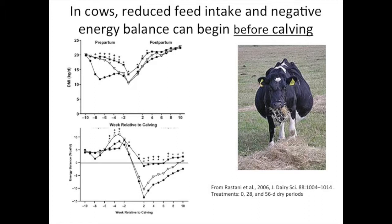And what's shown here is the dry matter intake of these cows over the periparturient period, going from the end of lactation, or in the case of the cows with no dry period, basically continuous lactation. The solid circles are cows that had a standard 56-day dry period. And the thing I want you to take away from this is that, at least in cows that have a dry period, this energy mobilization starts not after calving, but actually before calving. Because you see a reduction in feed intake that occurs before the animal calves. So you have mobilization of tissue occurring not only after calving, but also prior to calving.